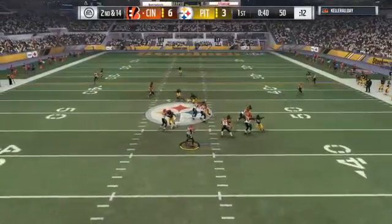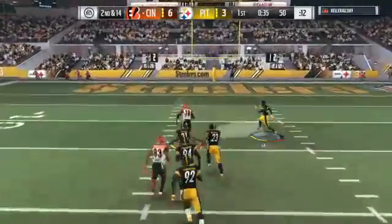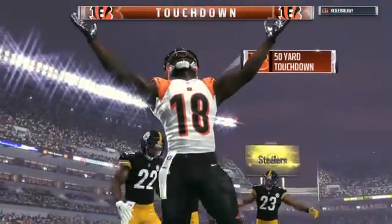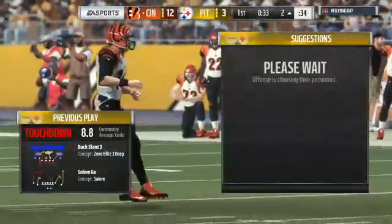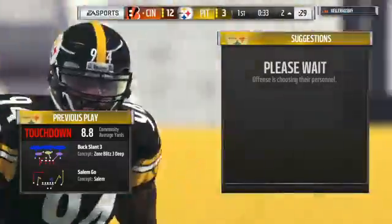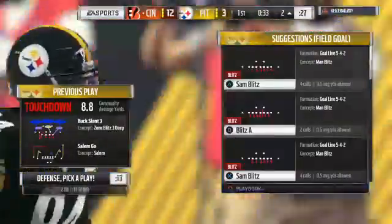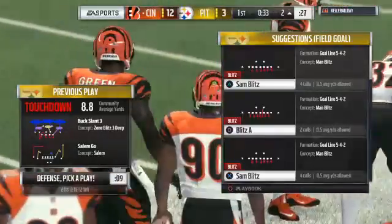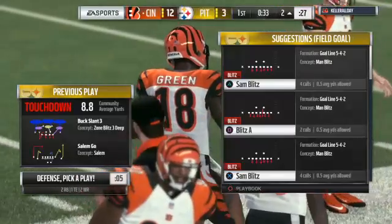From midfield here, Dalton. This one grabbed by A.J. Green. And he'll take this into the end zone for a Bengal TD. A.J. Green, 50 yards. And the Bengals strike quickly here for 6 points. And a touchdown there to help them expand the lead. All you're looking for is as much separation between you and the other team as possible. They've got to feel good about what that touchdown gives them.